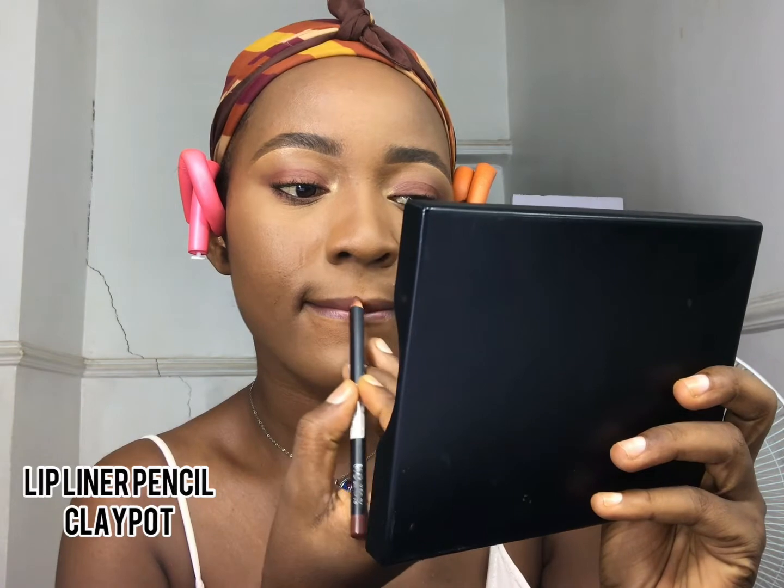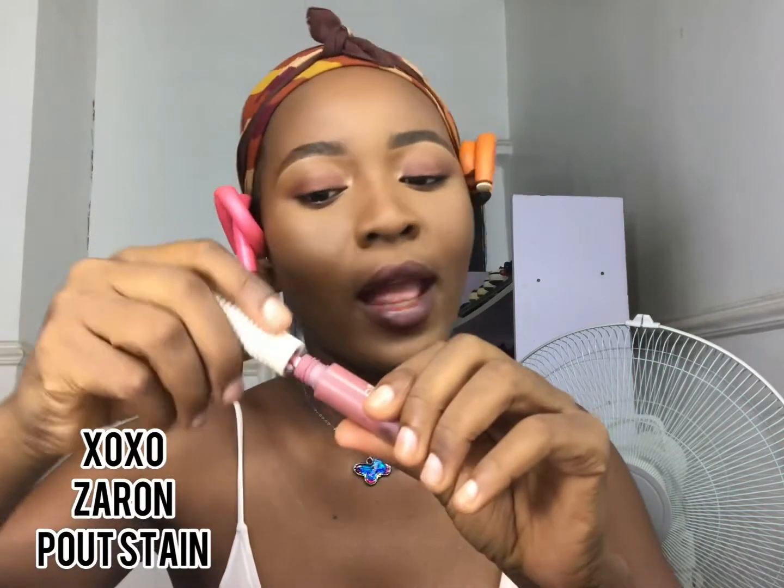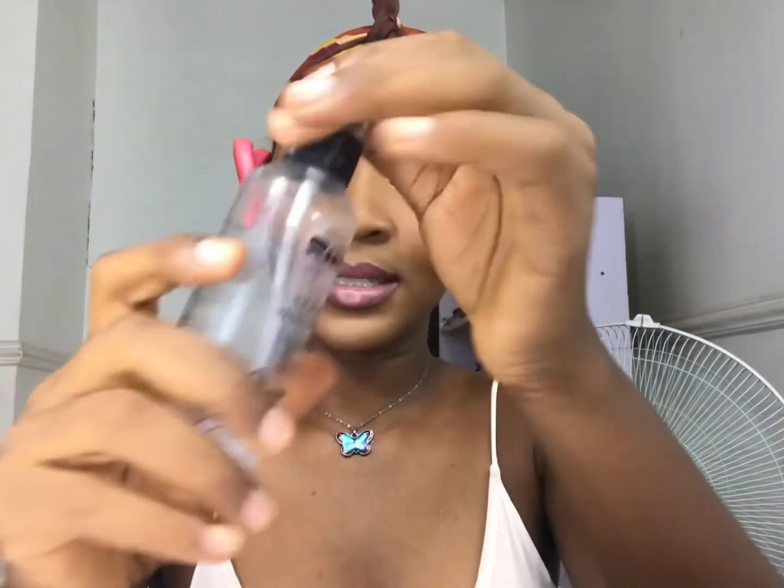So the next thing is to line my lips. I always use my favorite lip pencil from Zaron Cosmetics. This is Claypot. Follow this up with my pink lipstick. You can just go over this with a lip gloss if you like. So I will follow that up with my lip gloss. I'm a gloss girl, you guys already know, so stuff smells divine. Then I finish up with some setting spray, you know.